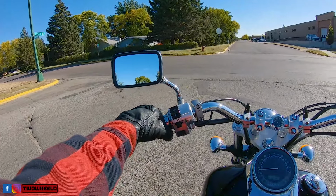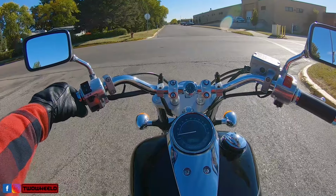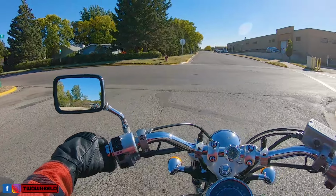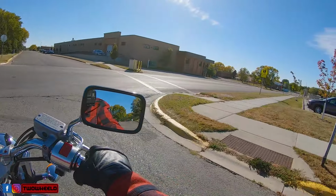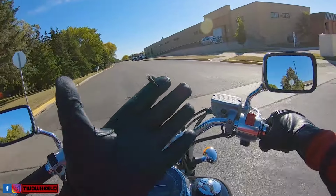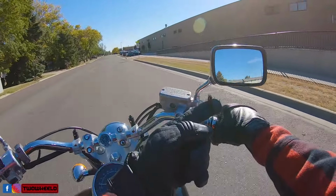So see the bike moving? I'm not giving it any throttle. I'm not moving my feet or my knees as I'm letting go of this clutch lever, and the bike automatically wants to go. So now you just have to find the right acceleration to put with that, and then let go. And then the only thing controlling how fast you're going to go is this right here.